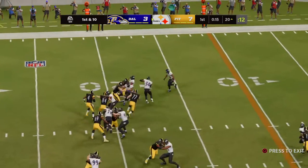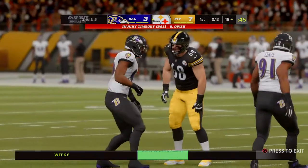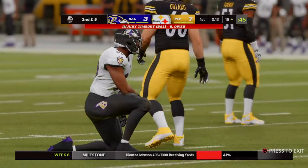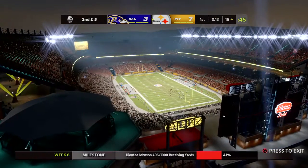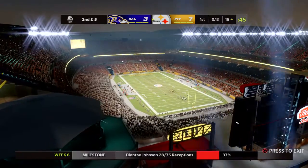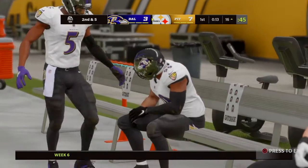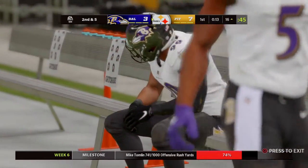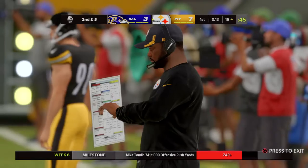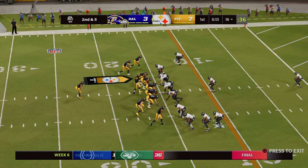From the gun, they'll try to run it. And he'll take it down here just shy of the 15 at the 16-yard line. Now after the running play, we've got a man down on the field. While the trainers take a look, we'll step aside. The first down run got 5. Here's 2nd and 5.